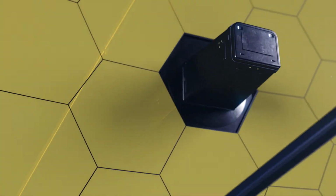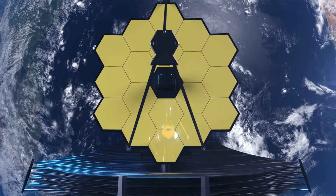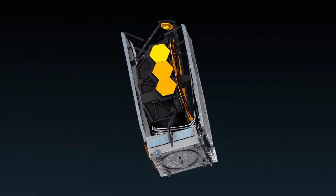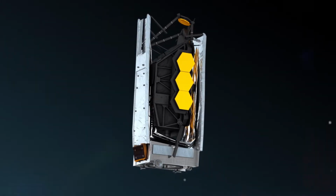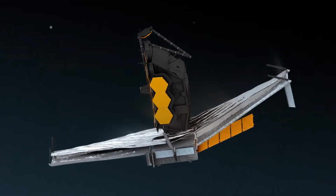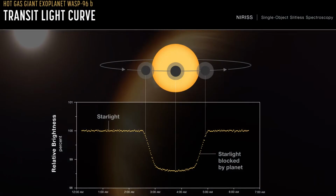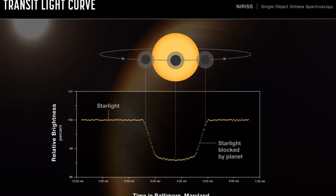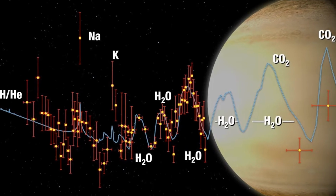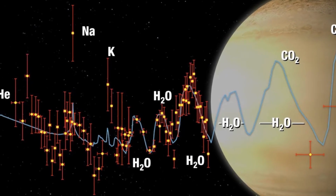Webb's Near-Infrared Imager and Slitless Spectrograph monitored light from the WASP 96 system for 6.4 hours on June 21st as the planet passed across its star. This produced a light curve depicting the overall lowering of starlight throughout the transit, as well as a transmission spectrum displaying the brightness shift of various wavelengths of infrared radiation ranging from 0.6 to 2.8 microns. The light curve confirmed the existence, size, and orbit of the planet, which had already been determined by previous observations. This portion of the spectrum is particularly sensitive to water, as well as other key molecules such as oxygen, methane, and carbon dioxide.